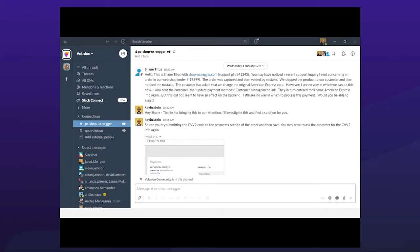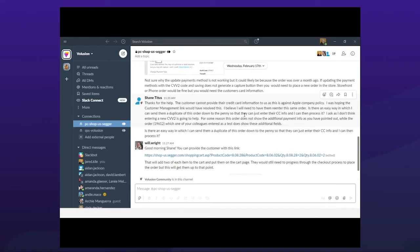In this example, the Prime merchant has an issue with an order that was voided by mistake, and he's looking to be able to charge the original card for the order. The CSM goes ahead and troubleshoots the issue, and with a little bit of back and forth, the SRE is able to provide a link that our Prime merchant can share with their customer that allows them to go ahead and use the original form of payment on a new order. Remember, this functionality is only available to our Prime merchants, so if you're looking for something like this, this could certainly be your answer.